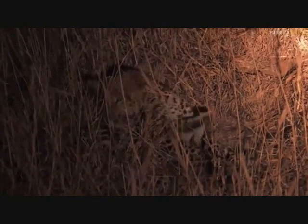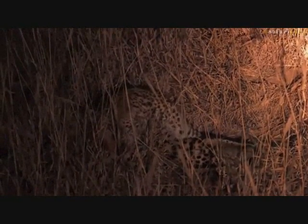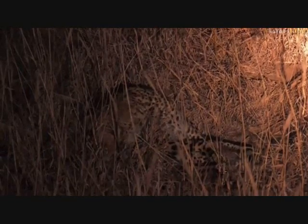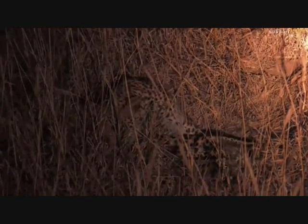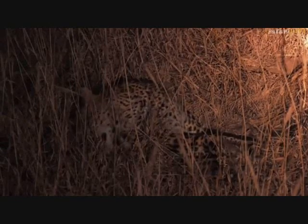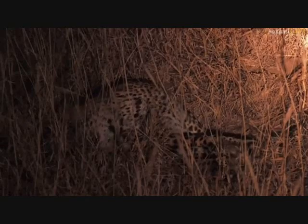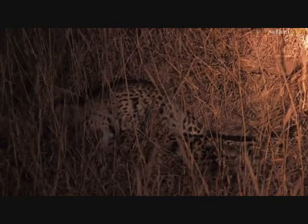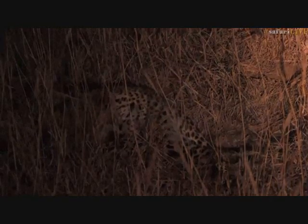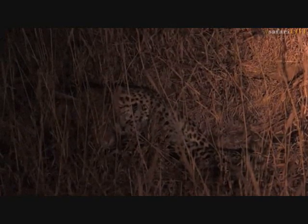It's a lot of silence around where we are. We can just hear some of the nocturnal birds starting to call. We've got a fiery-necked nightjar in the distance, and then there were some spotted thick-knees or water thick-knees that were also calling. Every now and again we can also hear a little pearl-spotted owlet.